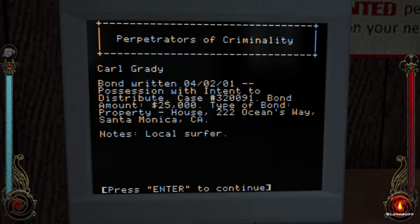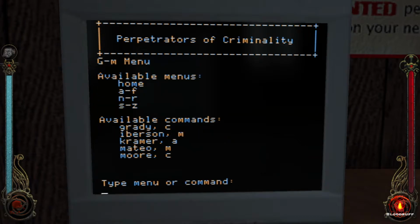Grady C. Carl Grady. Bond from 4201. Possession with intent to distribute. 25K. Property house on 222 Oceans Way, Santa Monica. Local surfer. I think I've probably been to that house, and he's not alive anymore.